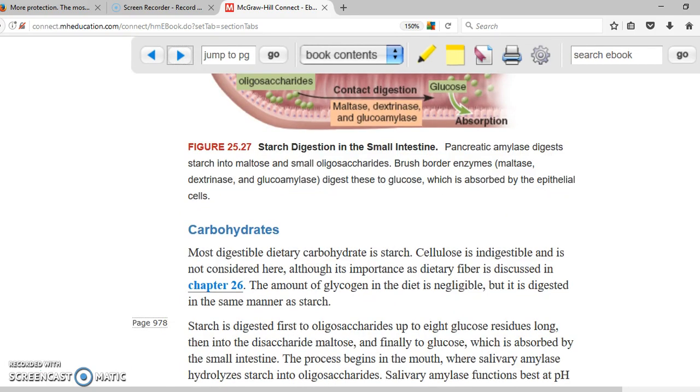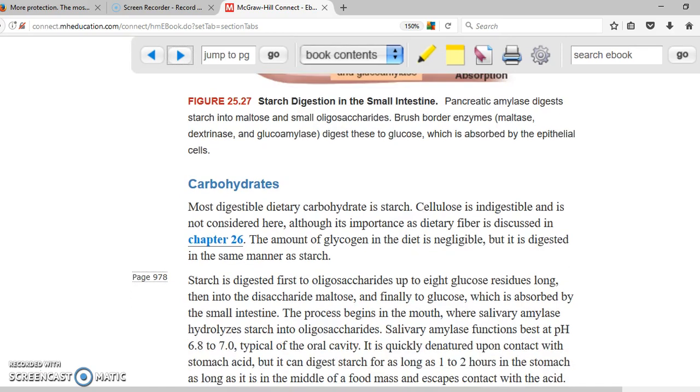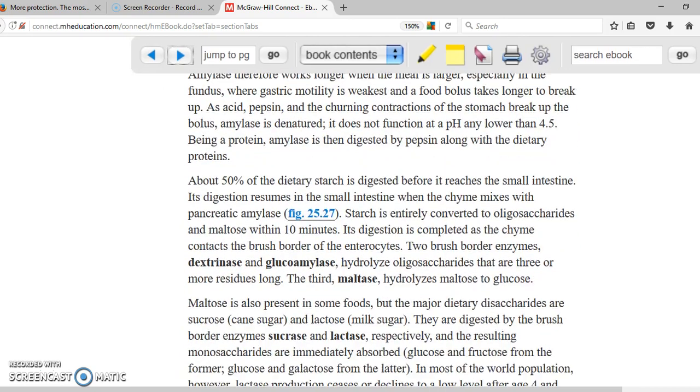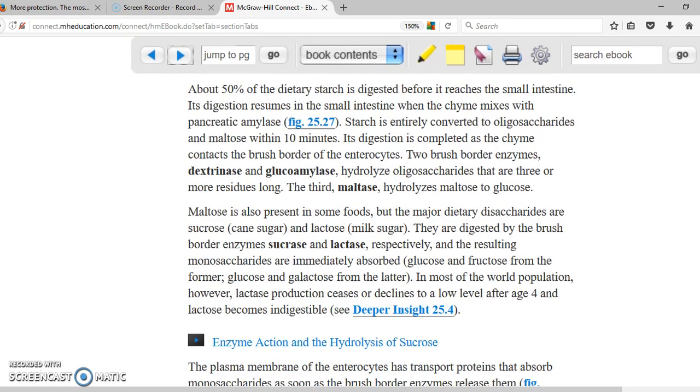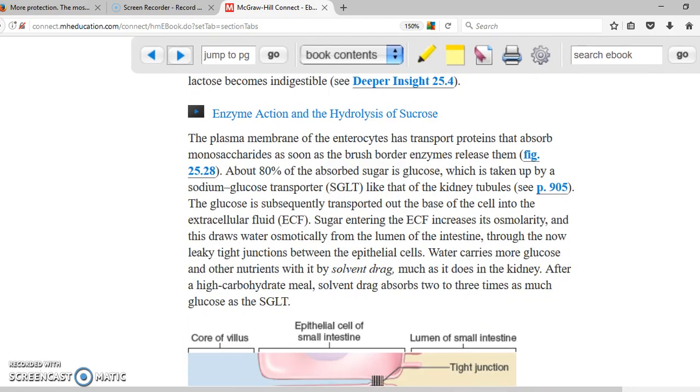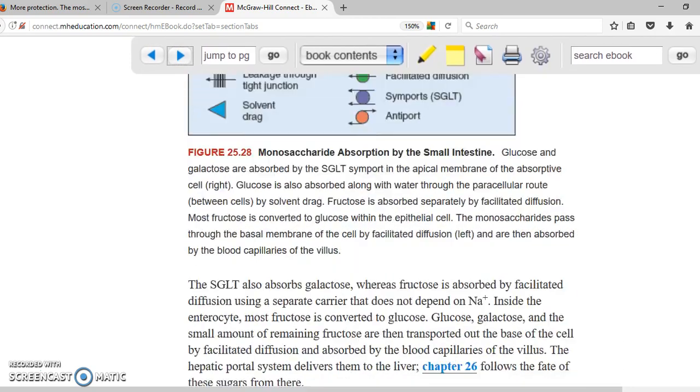As you can see here, carbohydrates. Just a few words about it. The main carbohydrate that we get is starch, and the starch gets digested into smaller carbohydrates, and at the end it's going to turn into glucose, which is the main carbohydrate that is going to be absorbed. So not much about it. So we go here, and you see right here, they're digested by the enzymes into glucose. So that's the main thing for carbohydrates.